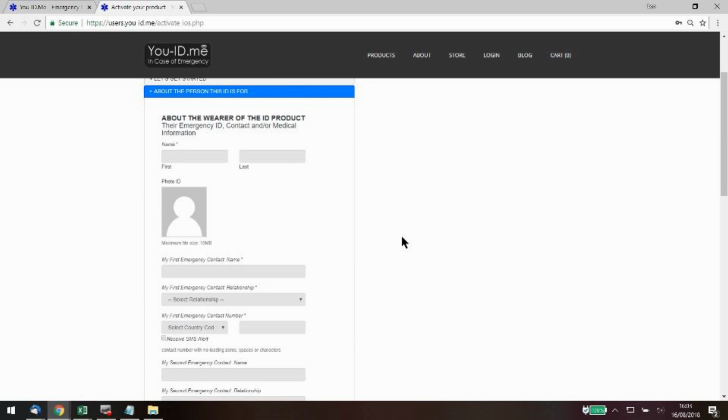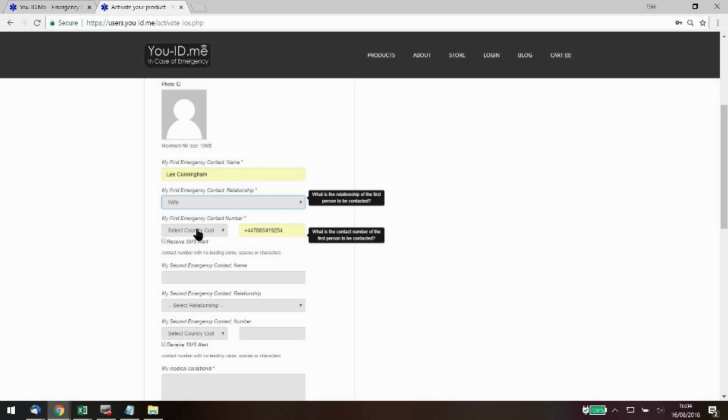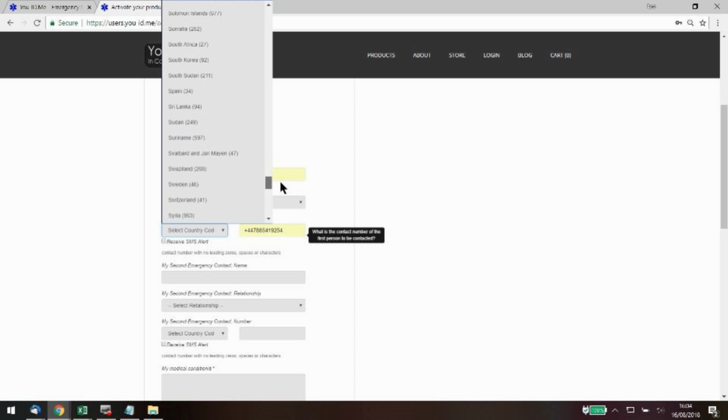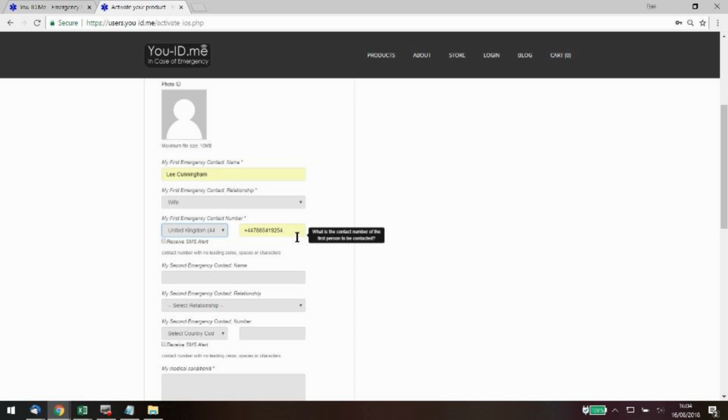Now the next section is all about the person who's going to be carrying or wearing the ID. That might be you, it might not, it might be a child, it might be someone you care for, a husband, wife, brother, sister, daughter, son. So anyway, fill their information in. I'm going to use the autofill field here, and then you can quickly fill in the country code. By the time you actually watch this, that might be completed for you. Just make sure that you remove any preceding characters before the 7 if you're using a mobile number.